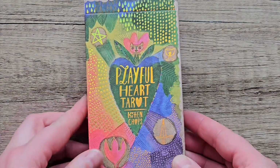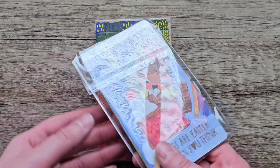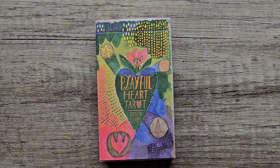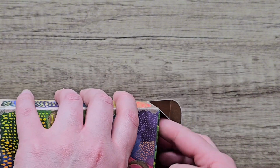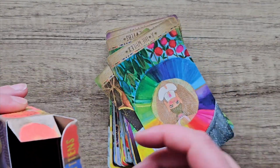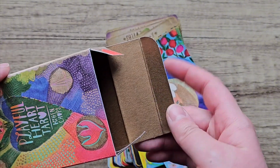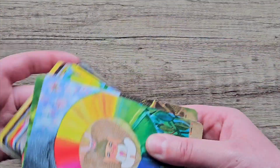Another deck I absolutely love is this one. It's the Playful Heart Tarot by Kitten Chops. I also have the additional cards separate because they won't fit in the box, as you can get additional cards with the deck. And the quality of this deck is absolutely amazing. I also have a guidebook for this on the bookshelf. It's a beautiful linen cardstock. It's really, really good. I love the box, the foiling inside. I love that old gold look. Yeah, this is a beautiful deck.